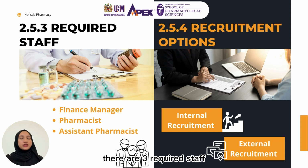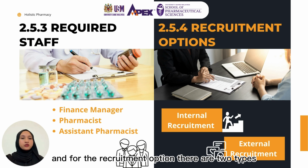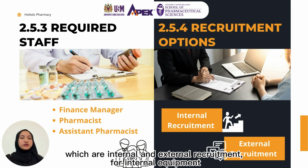There are 3 required staff that are needed in Holistic Pharmacy to help in the pharmacy business, such as finance manager, pharmacist, and assistant pharmacist. And for the recruitment option, there are 2 types, which are internal and external recruitment.